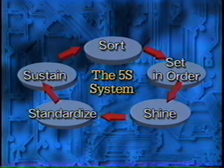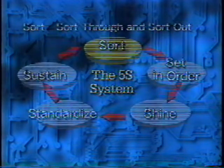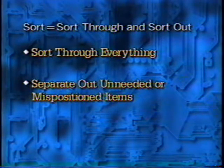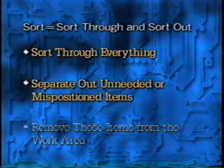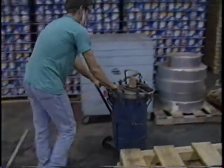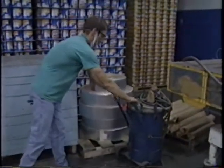In this tape, you will start applying the main activities of the 5S system, beginning with the first S, sort. Sort means to sort through and sort out. The full meaning of the word is to sort through everything in the target area, separate out the items that are in the wrong place, and remove those items from the work area. The guiding principle for sort is, when in doubt, move it out.